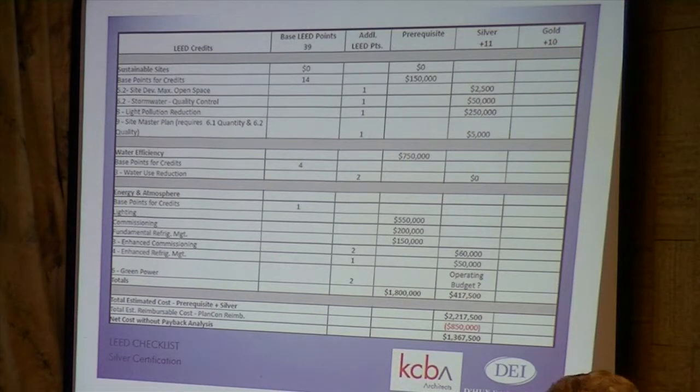The bottom line here is to get to silver, we're talking about $1.8 million in basic costs, and then an additional $417,500 for that, which gives us a total of $2,217,500 to achieve LEED Silver. Once you achieve LEED Silver, you qualify for the additional $850,000 PDE reimbursement. Is that besides the 2 million? No, this is just to get the LEED Silver.